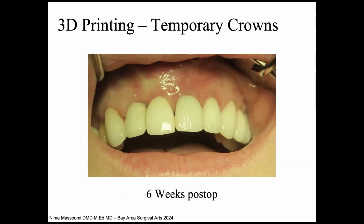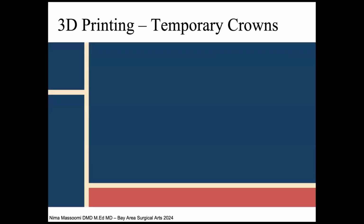There is no way me or anybody else can honestly recreate this type of soft tissue afterwards, right? This is why I'm a big proponent of trying to do immediate temporization, because it really helps to save that papilla, which makes the case, again, much easier for the general dentist down the road. This is a video I'm going to show you of how we do this case.